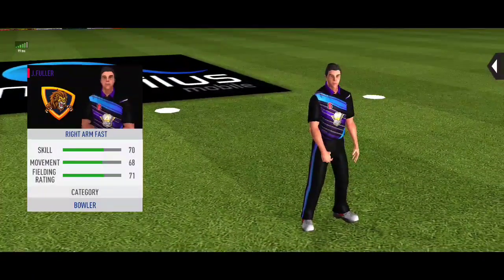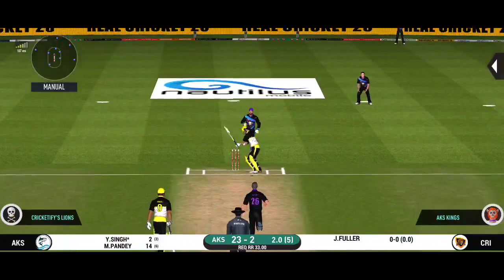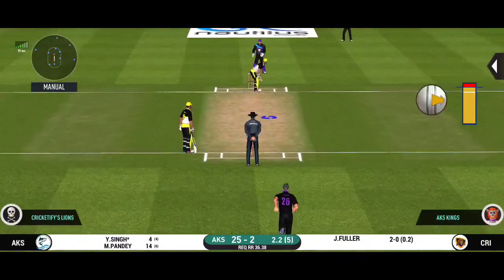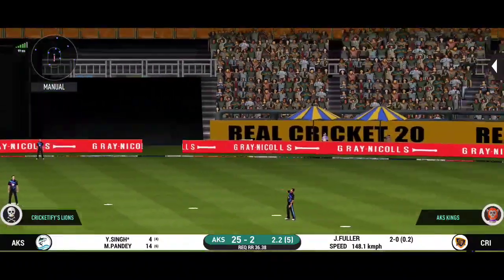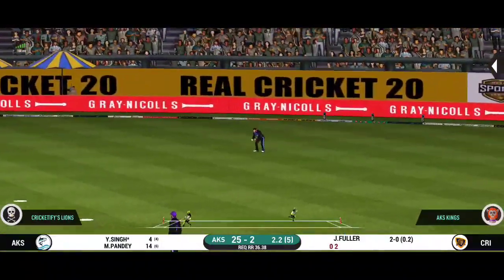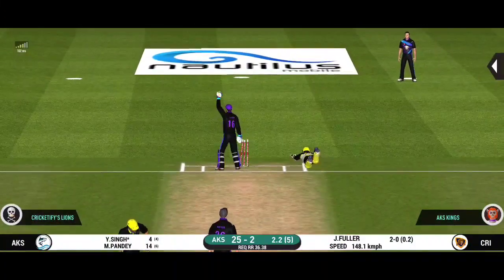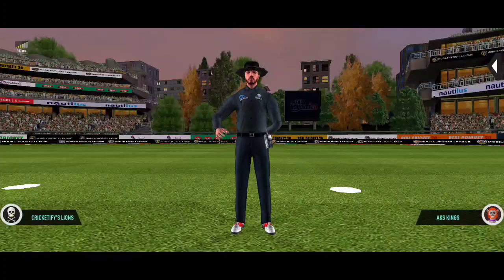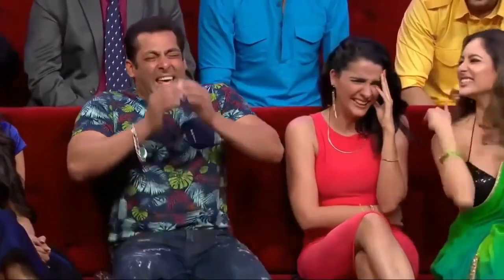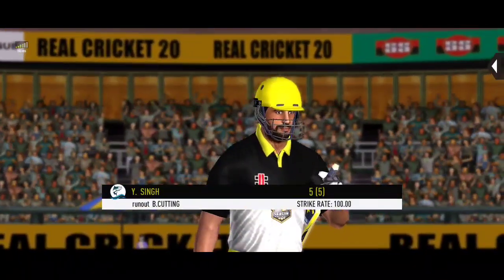Miller introduced from the other end. Those easy singles. Single taken. Good rotation of strike here from the batsman. Whoa, that looks tight. Could be the end of the batsman's innings. Walking back to the pavilion, disappointed.